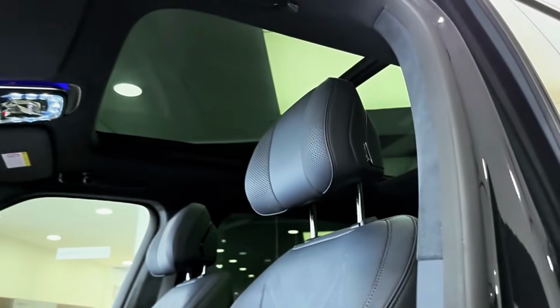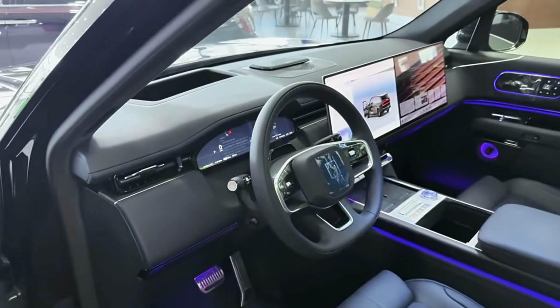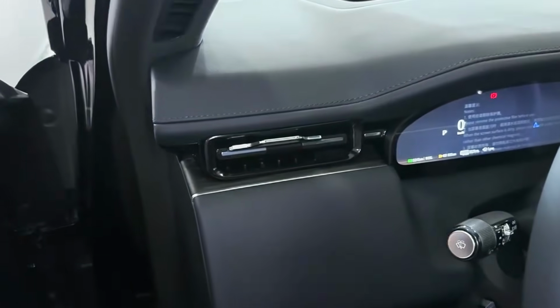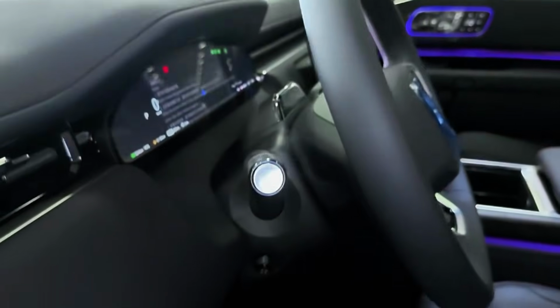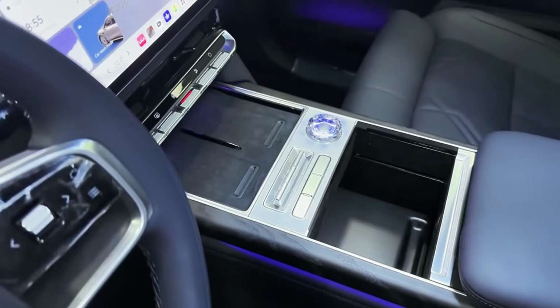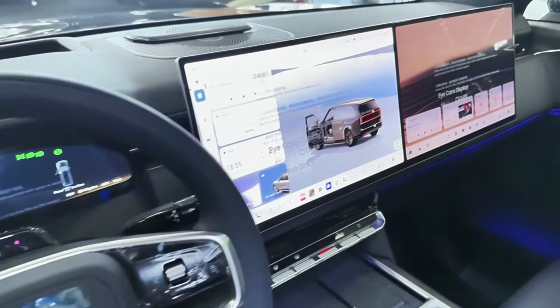And with multiple motors working together, the Zeekr 9X Black is expected to deliver impressive horsepower numbers that rival some of the most powerful SUVs on the market. And yes, this SUV is expected to be quick. Really quick, even though it's a large luxury vehicle. Early estimates suggest the Zeekr 9X Black could hit 60 miles per hour in around 4 seconds, or possibly even faster depending on the final setup.